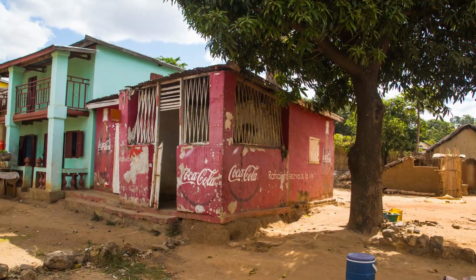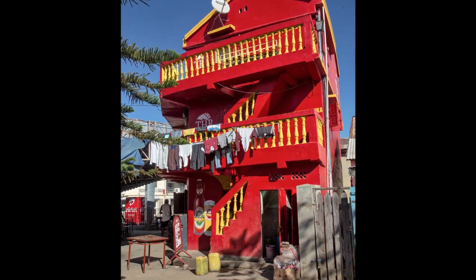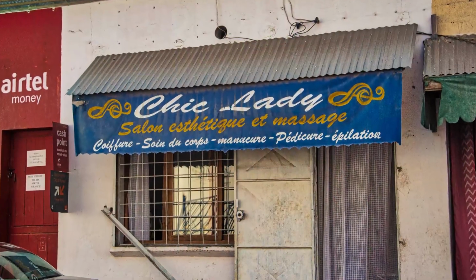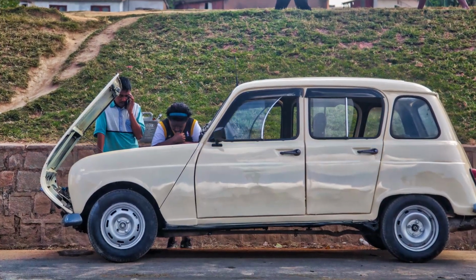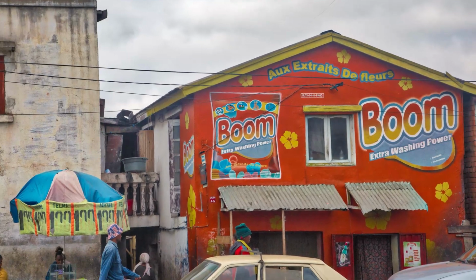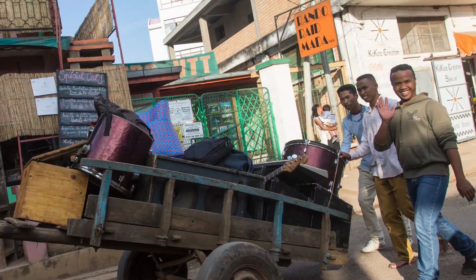So what I did was we photographed a lot of the little houses and stuff that you see as you drive through, and they're very bright. They're really vibrant reds and yellows and greens for their paintwork, including this washing up powder called Boom, which I thought was pretty suitable. Hopefully it didn't blow up your washing.